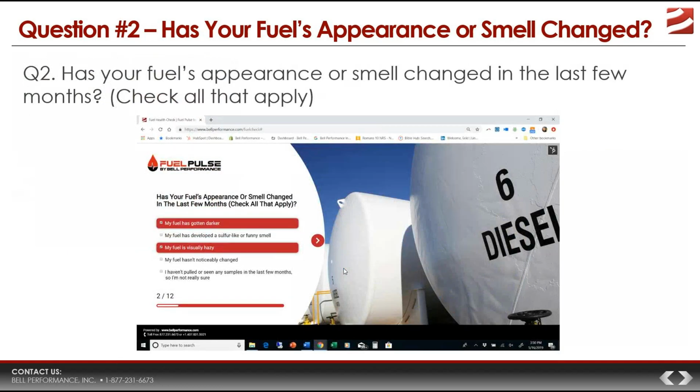So to answer this question, you select all the options that apply for your situation. They apply to what you've noticed about the condition of your fuel. So here I've selected two options here, but the options stay highlighted in red. So if your fuel's gotten darker than it used to be when you checked it, select that. If your fuel happens to be hazy when normally it's clear and bright like it's supposed to be, then you select that. If it's got a funny smell, you would select that, because fuel is supposed to smell like fuel.